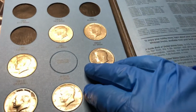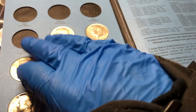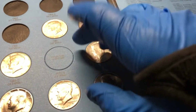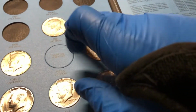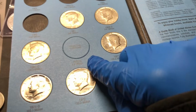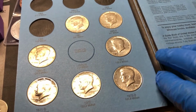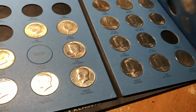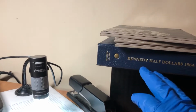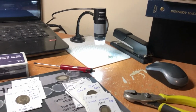So as far as silver, I did not put any of the 64, 65, 66 in here, but I do need to put them in. I have the 67, 68, 69. I have never pulled a 1970, so that's unfortunate. But that is all the silver that's in this book, and this book essentially has been retired. I do not use this one anymore because I bought the Whitman Classic that we'll look at here in a minute. So we'll put that one off to the side.